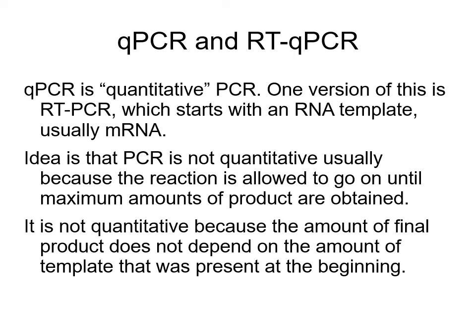Starting with this, PCR is not quantitative usually anyway, but you still want to use PCR. What quantitative PCR does is basically monitor the reaction as it goes along, and you'll be able to see that from what I'm going to show you in a second. But what's important is that standard PCR is not quantitative because the amount of final product does not depend on the amount of template that's present. So it's not a quantitative procedure without some variation.